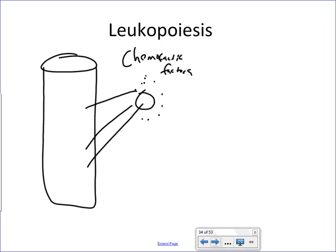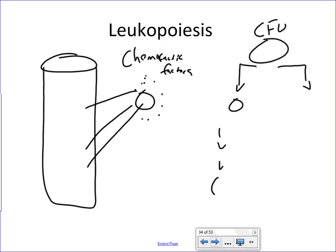Okay, and remember that these cells, when we produce them in the bone marrow or lymphatic tissue, start out as stem cells as well. Based on the type of CFU that it comes in contact with, it may differentiate, again through a step-by-step process, into a monocyte. They could differentiate into a neutrophil, or into an eosinophil. You get the picture.